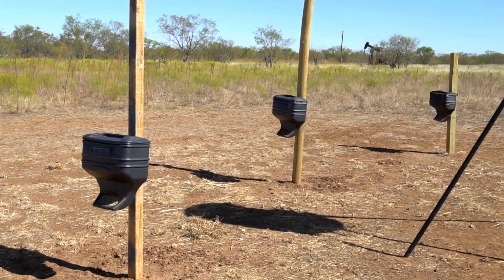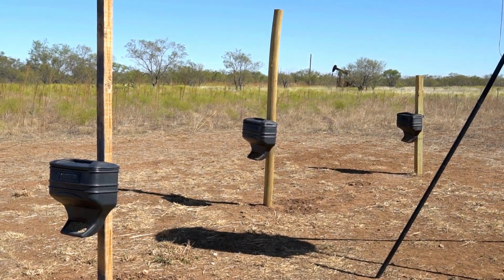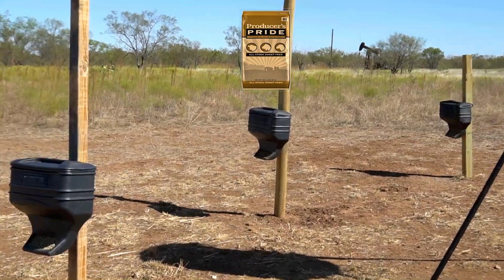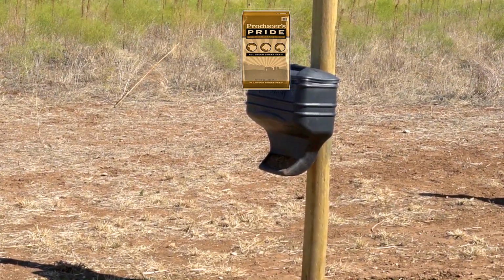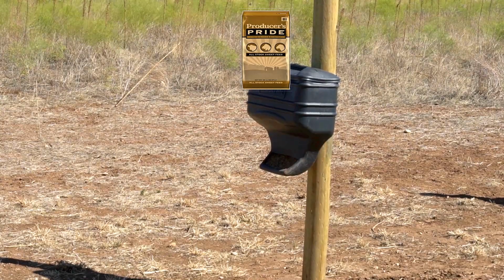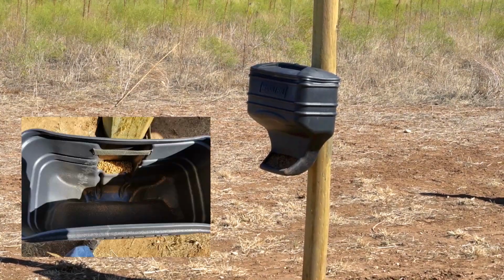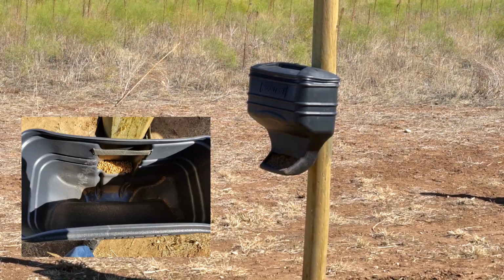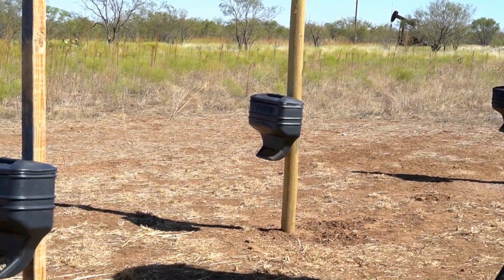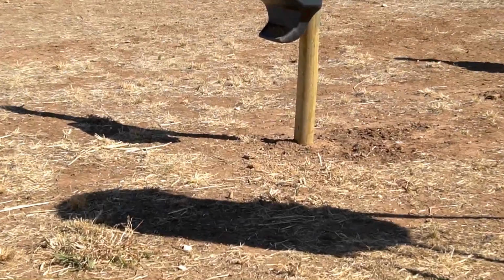Okay, let's go over here to the sweet feed, which is just a common livestock feed for cattle and goats and horses and stuff. I've actually had to refill that feeder once. It went empty about a week ago. I refilled it, and it's about half empty again. You can see the deer have been eating on it.